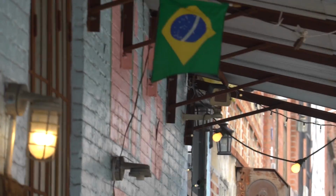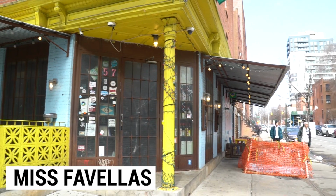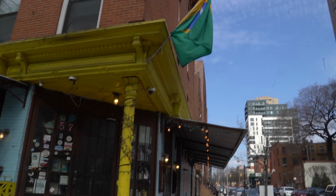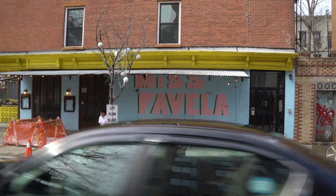Next place, we're gonna head down even more south from Main Drag Music to a place called Miss Favela. Now, once again, one of those places that I checked on Google Maps said they were gonna be open, but they were closed when I went there. I don't know why that keeps happening to me here in New York, but Miss Favela is a cool Brazilian bar slash restaurant. Some place that you definitely want to check out. Once again, part of being in New York City is going to those themed bars.